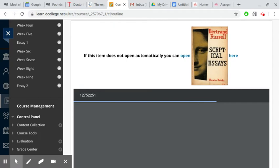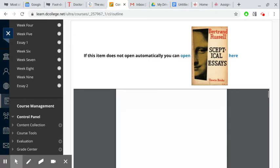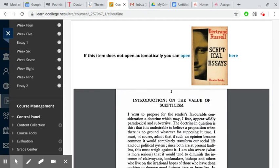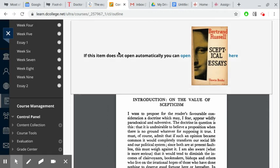I've also tried to stick with actual PDFs of scans of the book, just because I think that's easier to read and it's more pleasant to read than something that's been transcribed into a computer word processing program. I like books, and so I've gone to some pains to try to find the original book in PDF form. So these texts are all here, and we'll be reading them.